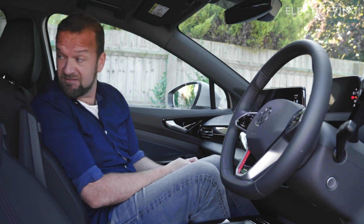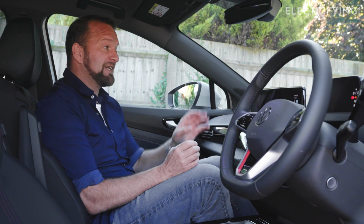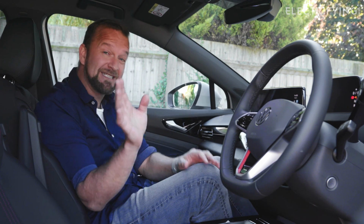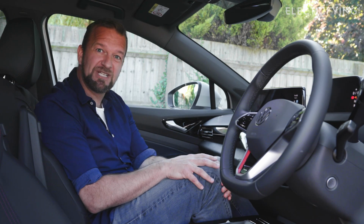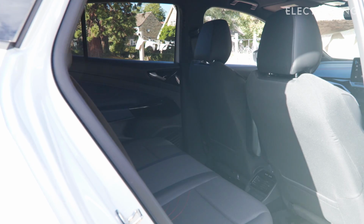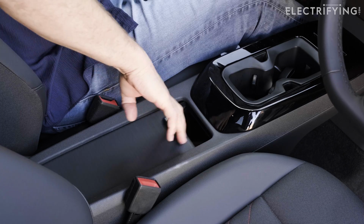Well, bluntly, no. Because all Volkswagen have done is effectively put another electric motor in the front, exactly like the Skoda Enyaq already has. There's no basic change to the functionality of the car. So there are still 5 generous seats with a flat floor throughout, a massive boot and tons of storage.